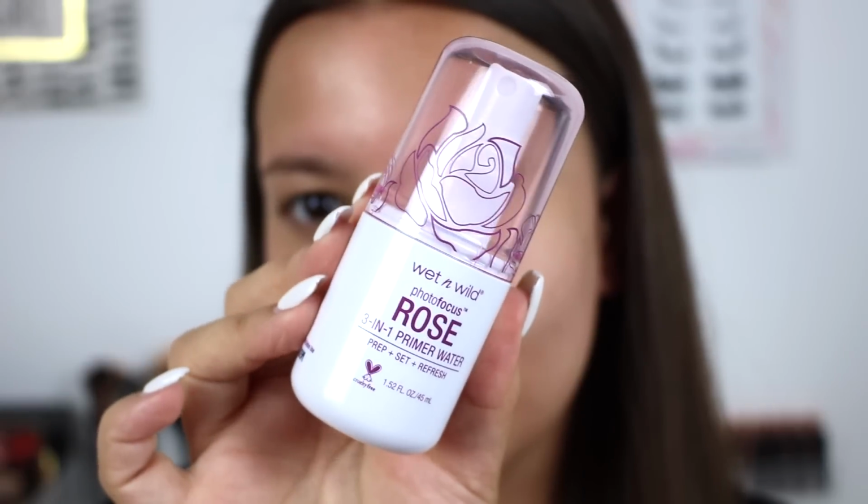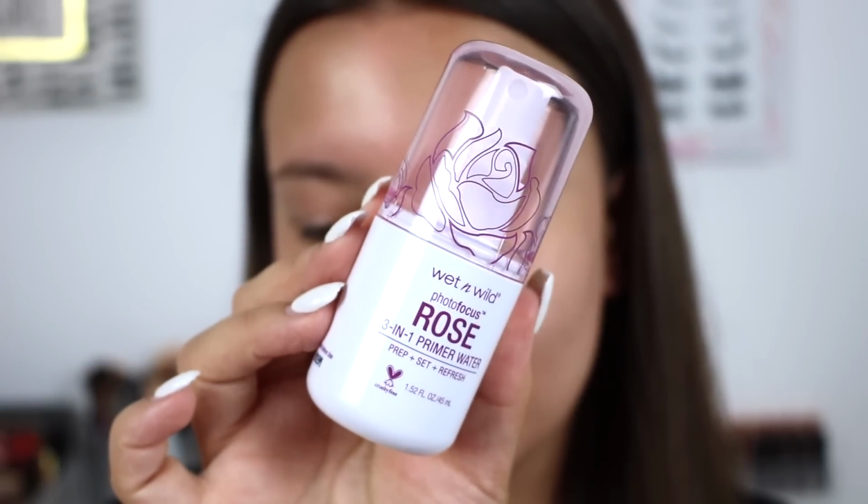them being another Wet n Wild product, and this is their 3-in-1 Photo Focus Primer Water in the rose scent. If you guys aren't into rose, this does come in cucumber as well as coconut, but the formula on this is so great. It is only $5, $5.50, something around there. It is one of the best primer waters that I have tried.